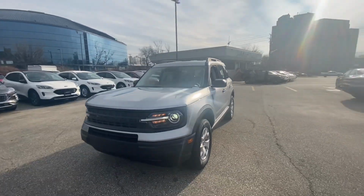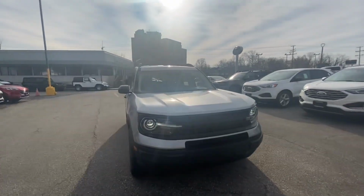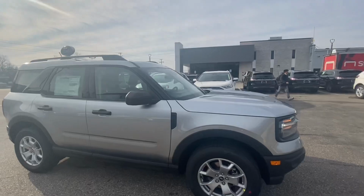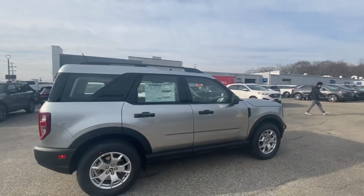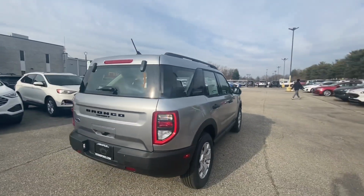So this being the base model, the Bronco Sport is the cheapest one you can buy, ranging at about $25,000. This is based off of the Escape platform. Because it is a base model, it lacks a lot of luxury-oriented features that, let's say, the Badlands or Outer Banks edition would have.